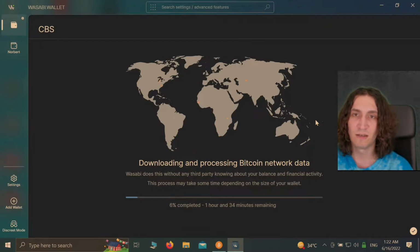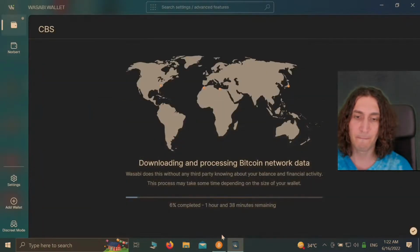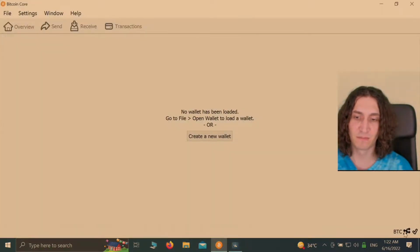And right now, if I am able to bypass this annoying syncing screen, which seems to take too much time when it should not. I mean, come on. This node is perfectly fine, useful, and ready to go.